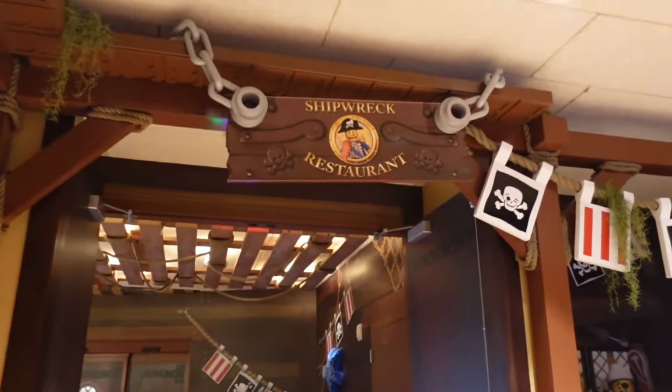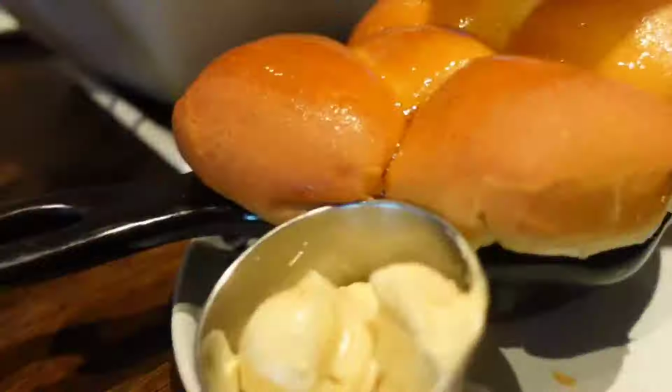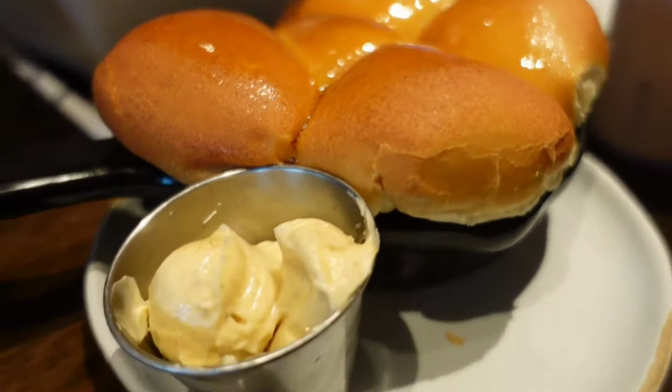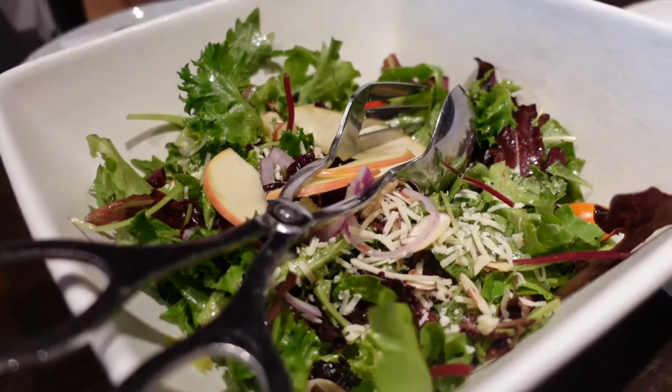Let's start with the Shipwreck restaurant. Now this is on the pirate side of the hotel, and you do have to book a reservation to eat here for dinner. They also have a little play nook while you wait for your food, which is really nice so the kids can go off and play while you wait. They have 2 different platters, but both platters come with bread and butter and the salad, which both were really good. This is our favorite restaurant here.